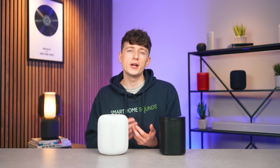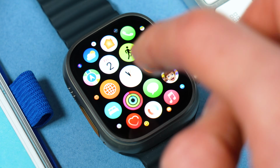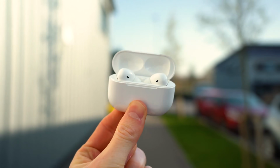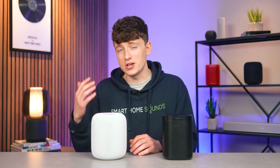Now, when it comes to a wider ecosystem, obviously Apple goes further into your smart life, I guess, as you've got lots of different devices which can all work together. You can have your Apple Watch, iPhone, iPad, MacBook, AirPods, etc., all talking to each other and connected up, which has a lot of pros for those deep into the Apple ecosystem. Now, admittedly, I am one of those who is well and truly in with Apple now. But if you're like me, you can then make the most of the Apple-only features with this HomePod too.